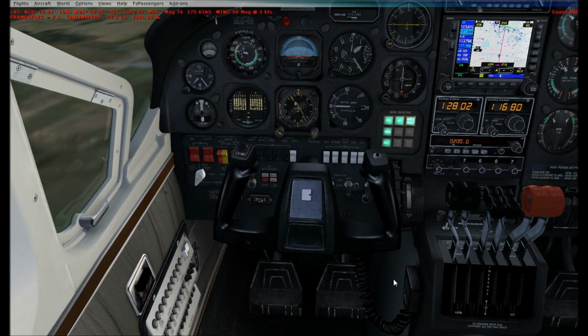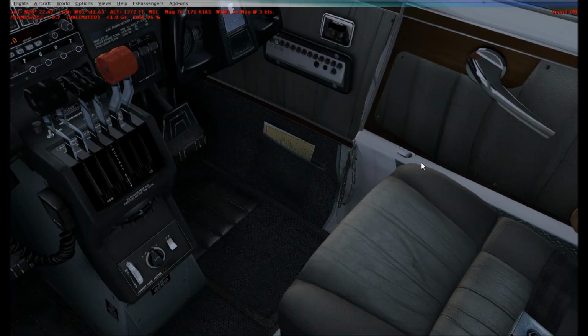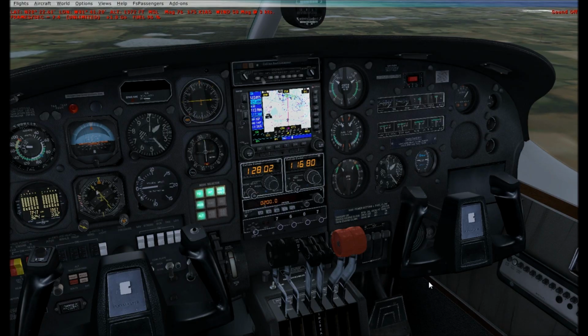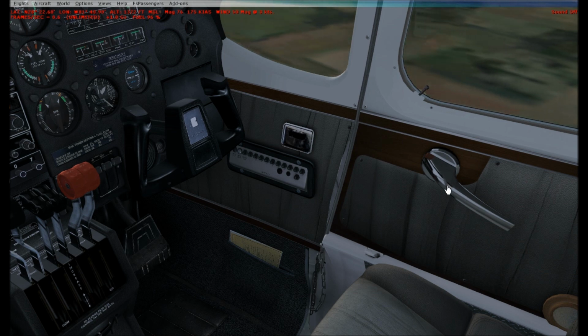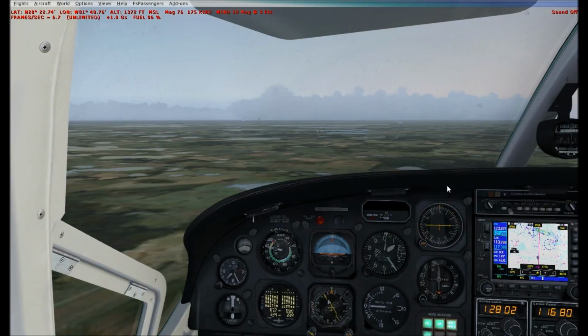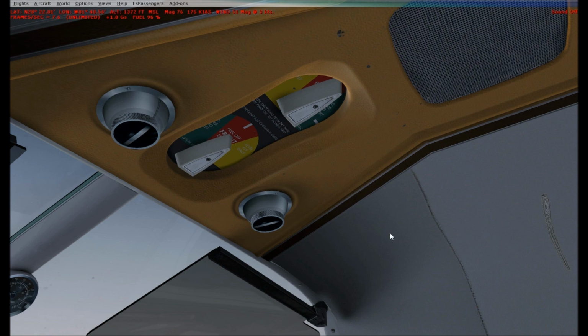Hit replay? I have no idea. Magic, my computer is not the best. Cut out the music. Shut it off. What? Shut it off. It's broadcasting through my speakers at a horrible tone.